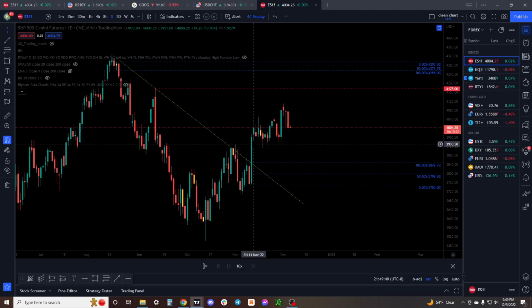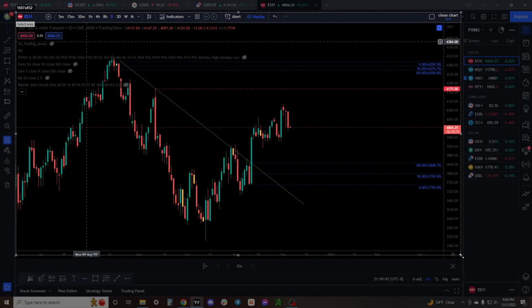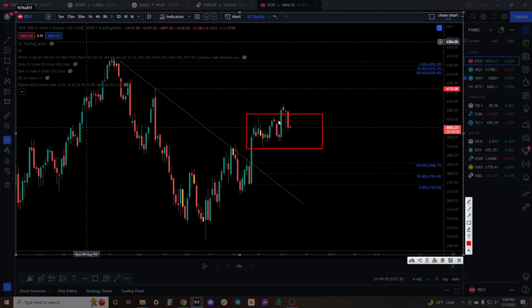We've been stuck in this range since November 11. We pretty much are just stuck in this range. Tried to push up the range. Now we're back here again. It could possibly test the lower end of the range, dip here, then go back up. So as of now, I'm not looking to trade this range, and I'm just looking to play the breakout.